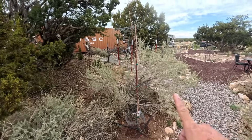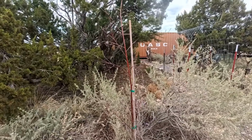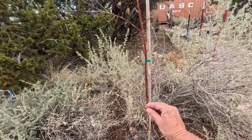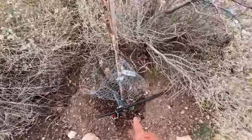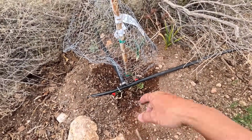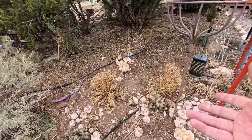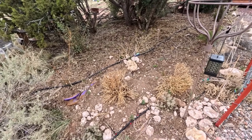We can walk this way. This is a birch tree, but I don't see any signs of life yet. I'm not even sure if this is still alive. It's possible, but it doesn't seem so. There was growth coming from the base of the plant, but I don't want it to grow at the base. Obviously, the mums that I put in are dead. I'm gonna clean them up and cut them back because they should come back.